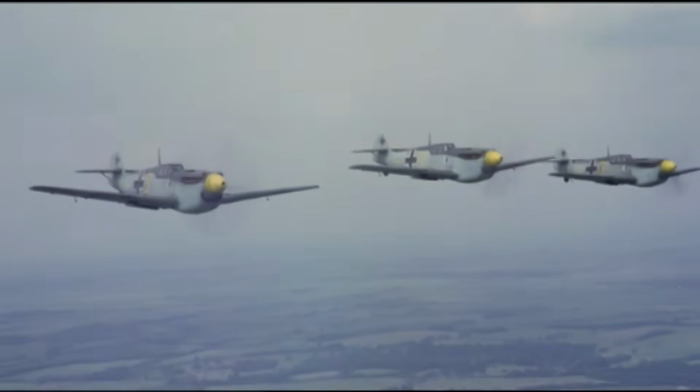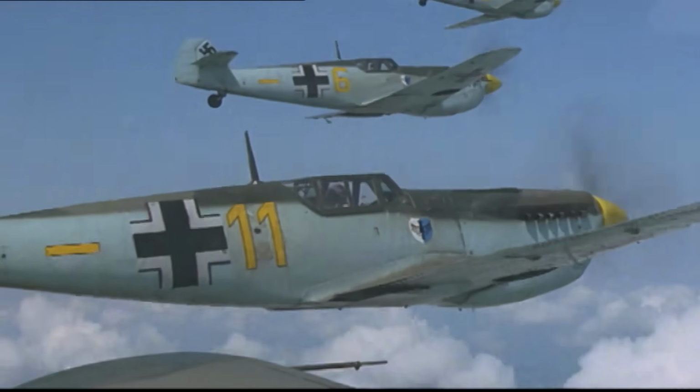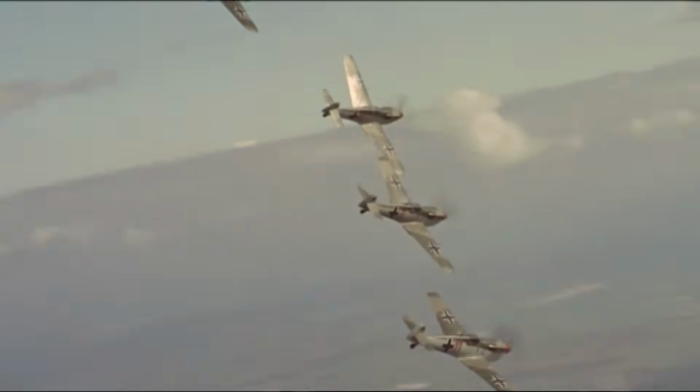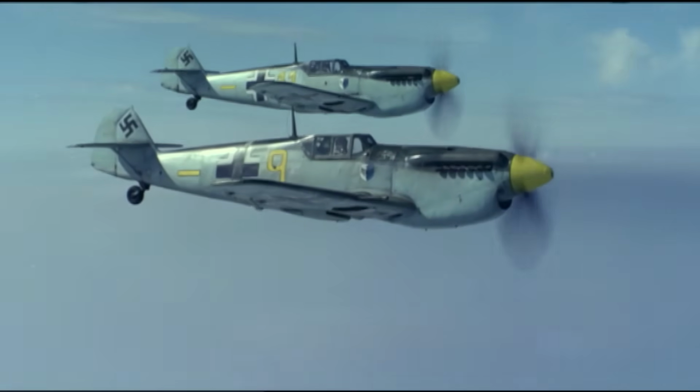Opposing them was the Me-109, the Luftwaffe's single-engined fighter. Both the machine and a significant number of German pilots had seen combat with the Condor Legion in the Spanish Civil War. Unequaled then, it would now meet its match in the Spitfire. But although the Spitfire was faster and more maneuverable, the Me-109 could climb and dive faster and was far superior at very high altitudes.